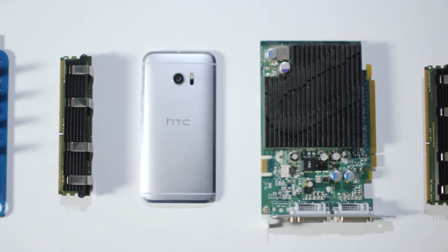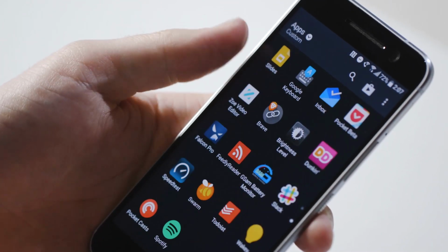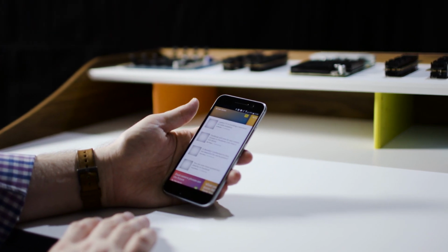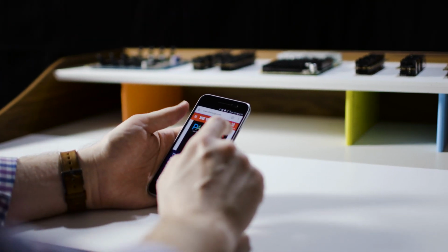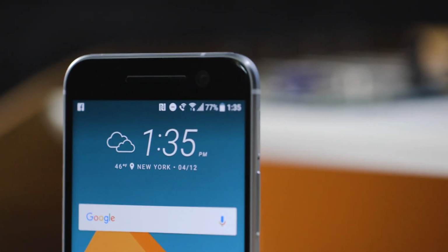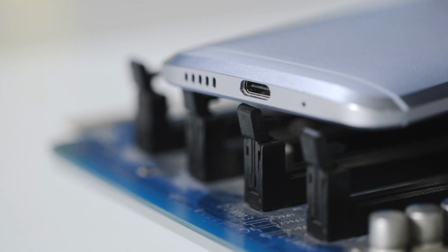Also not a concern here is battery life. It's got a 3000 milliamp hour battery that was able to get through a pretty heavy day of use for me. That's a lot of reading on my commute, looking at Twitter, email, social networking, taking pictures, shooting video, all kinds of stuff like that you might want to do with your phone. The 10 was able to last through. Is it going to last 2 days like HTC claims? Certainly not for me, probably not for you unless you're a really light user, but fortunately it charges really quickly through the USB-C port at the bottom.